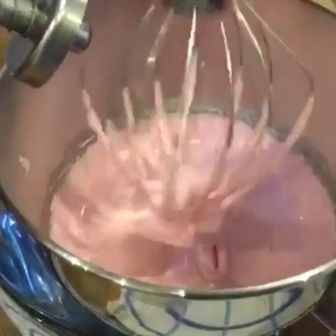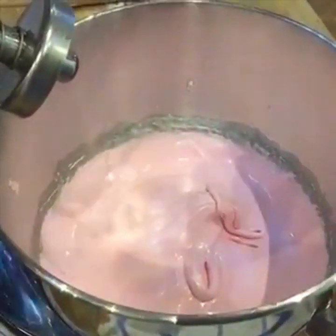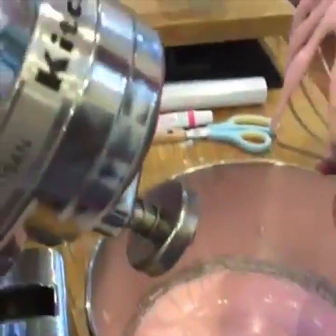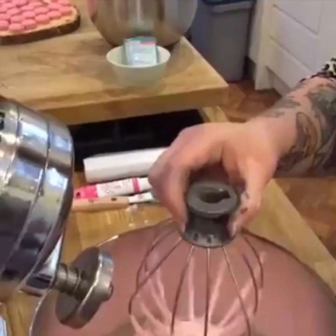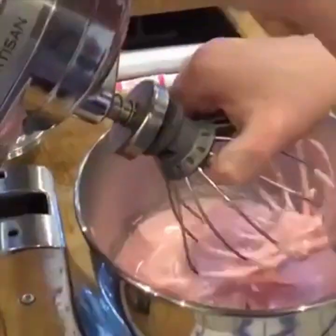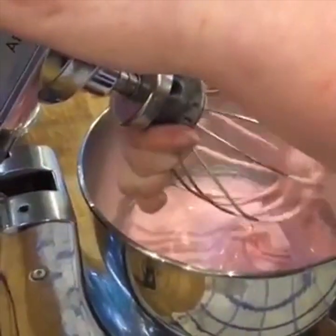Okay, so I'm just checking the peak on these now because I'm looking for a nice firm peak, and as you can see from that, I've not got one yet. It needs to go a little bit longer, so we're going to pop that back on and have it beating at quite high.